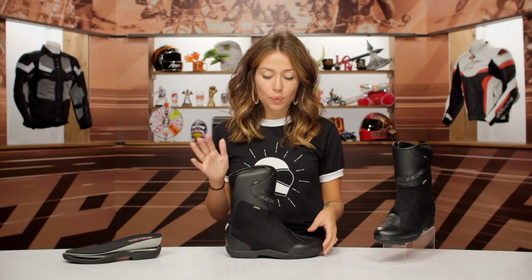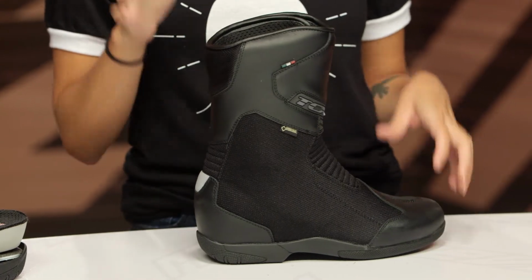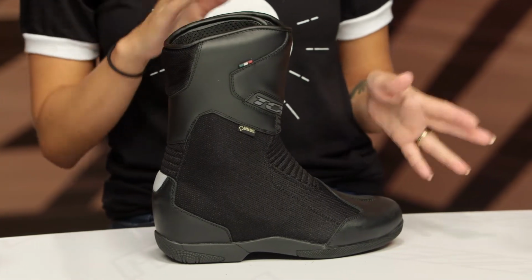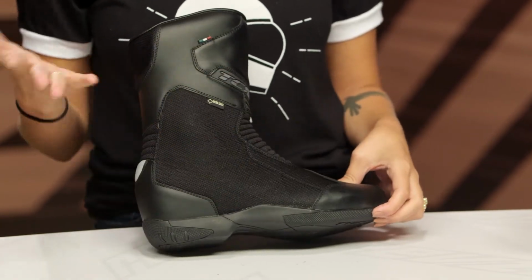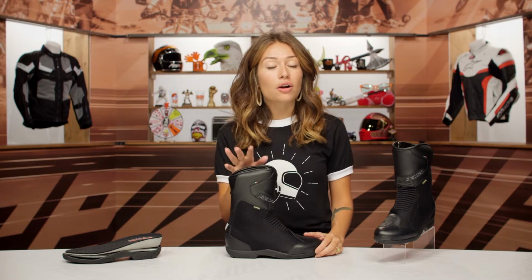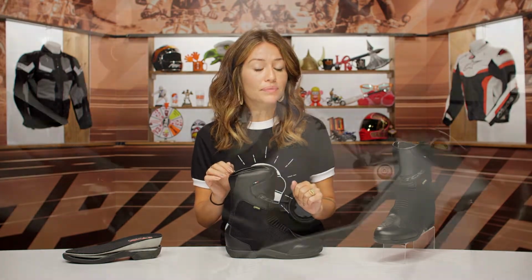So the TCX women's Tourer Gore-Tex boots are going to be a 2 to 3 season warm weather boot. And the reason that we say warm weather when we usually don't categorize boots is because these boots have a fair amount of mesh work throughout them to really cool you down during those hotter months. That said, they are also waterproof, which means that they're windproof. So depending on your climate, you could stretch these into some of the colder times of the year. Again, it really just depends on your location and your own personal comfort level.